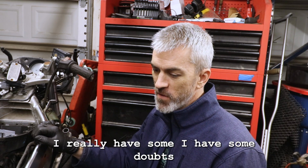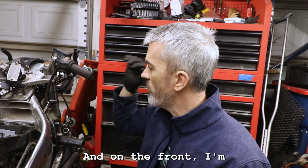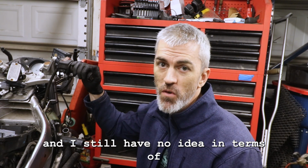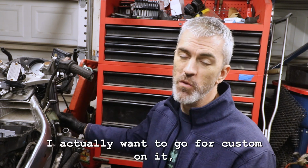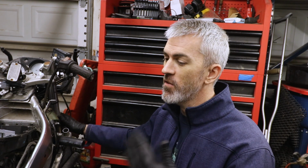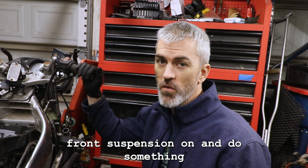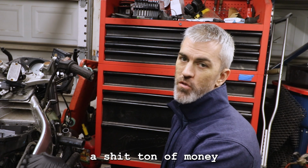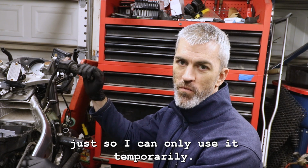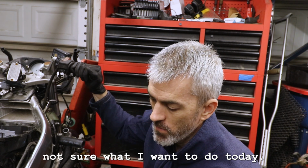I really have some doubts about the suspension. And on the front, I'm really not sure what I want to do. I've been thinking about this for months and I still have no idea. I actually want to go full custom on it, but I would first like to have the stock suspension on it, ride it with that, and then go full custom front suspension and do something wild. But I don't want to spend a shit ton of money trying to get the stock suspension back just so I can only use it temporarily. So that's my dilemma. I'm doing a lot of thinking at the moment, staring at this thing, and not sure what I want to do today.